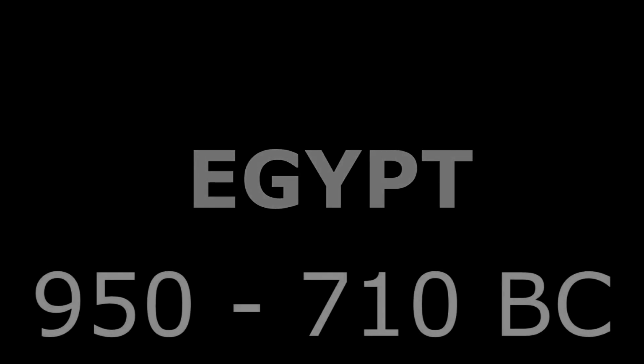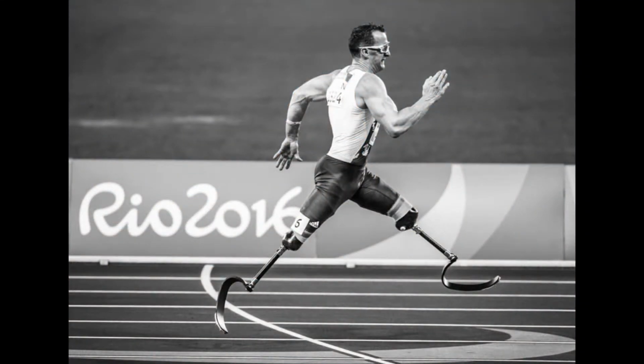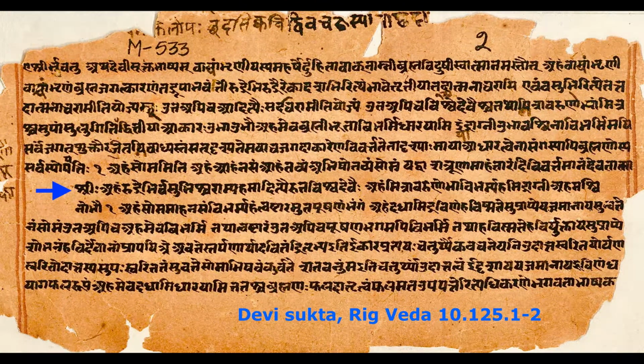Egypt, 950 to 710 BC. It is this critical time period that marks the origin of prosthetics as we know them. Attached to the foot of a female mummy, the oldest known prosthetic limb is an artificial toe dated to this period, with even earlier writings such as the Indian Rig Veda documenting the use of prosthesis.